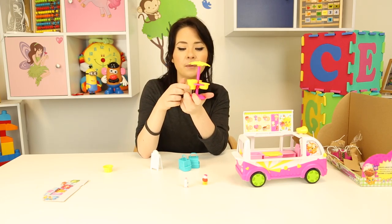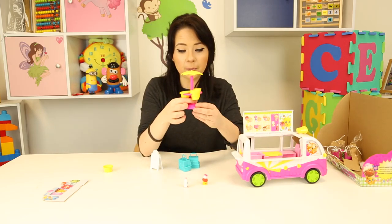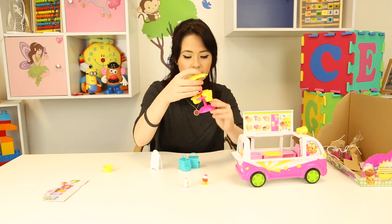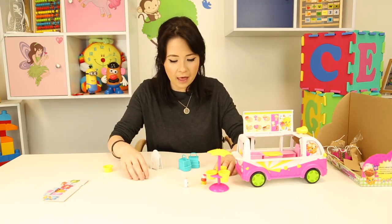You can put your ice cream in here, you can chill out while you're queuing to get your ice cream with your Shopkins. You can do whatever you want with this, guys. So I'm just going to leave it here. It's just really cute, and it goes with the van very well.